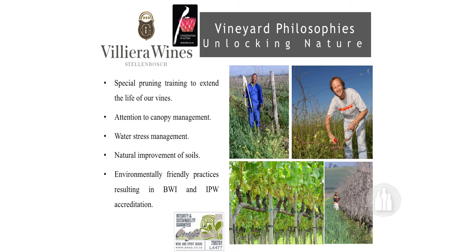And then on the vineyard side, we pay a lot of attention to pruning. We've had some Italian guys out for the last 3 years. We've been training our vineyard workers to prune to extend the life of our vineyard. So basically, we never stop. We're always looking at new methods. We pay a lot of attention to canopy management. We don't irrigate, but we have probes all over our vineyard that measure exactly what our water levels are so that we can relieve the vine of stress if we have to.